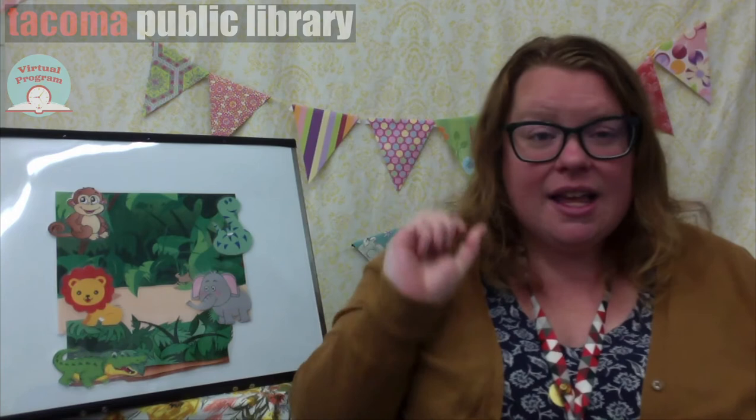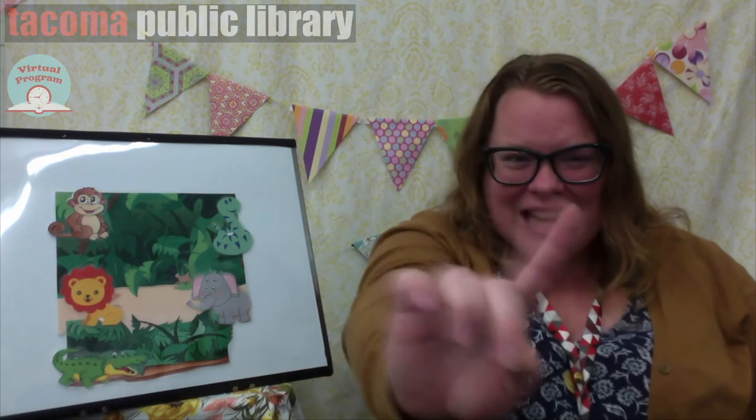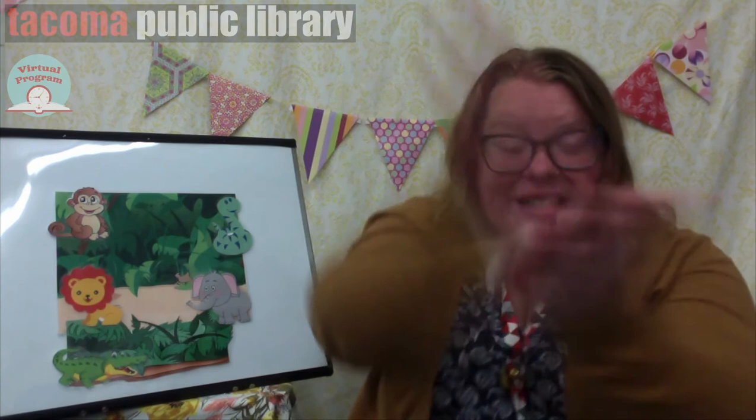"Three little monkeys swinging in a tree, teasing Mr. Crocodile. You can't catch me." Well, along comes Mr. Crocodile, as quiet as can be. And he snaps that monkey right out of the tree. So we have two little monkeys. "Two little monkeys swinging in a tree, teasing Mr. Crocodile. Snap! You can't catch me." But along comes Mr. Crocodile, as quiet as can be. And he snaps that monkey right out of the tree.